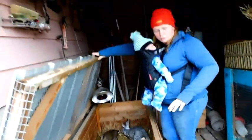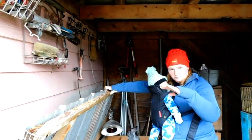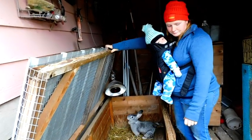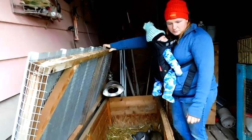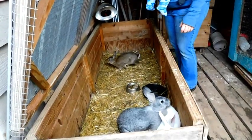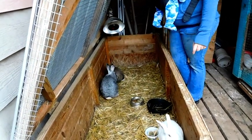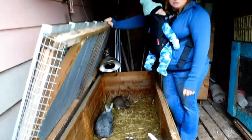That's one thing. When you're building a rabbit cage, you want to be sure that they have enough space to stand on their hind legs. That's one of the things they like to do. They like to sit up, like a groundhog. You know how a groundhog just sits on the road and sits up? As you can tell, they really like to stand on their hind legs. So this is actually a little bit too small for the gray one. But we're making pens to move them into.